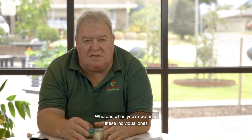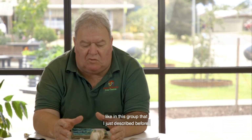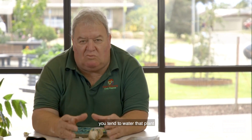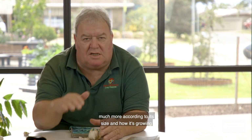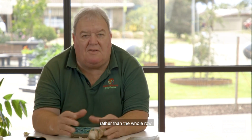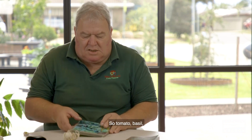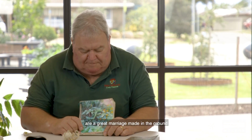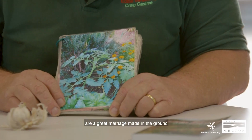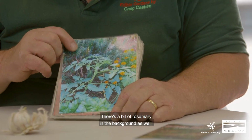Whereas when you're watering these individual ones, like in this group that I just described before, you tend to water that plant much more according to its size and how it's growing, rather than the whole row. So if that makes sense to you. So tomato, basil, some garlic, marigolds are a great marriage made in the ground as well as they are on the plate. There's a bit of rosemary in the background as well.